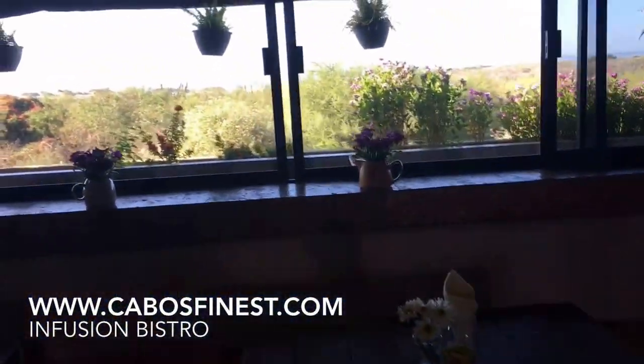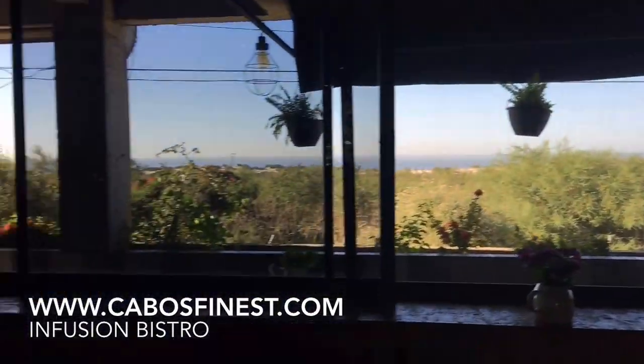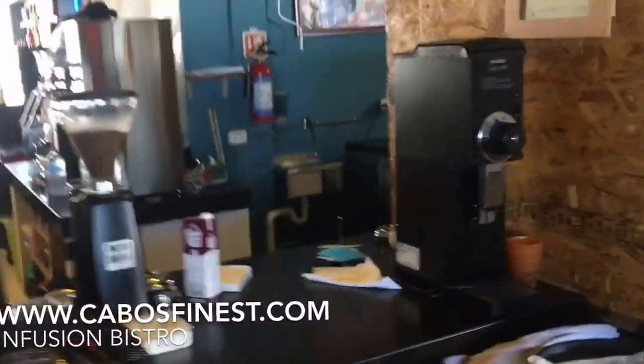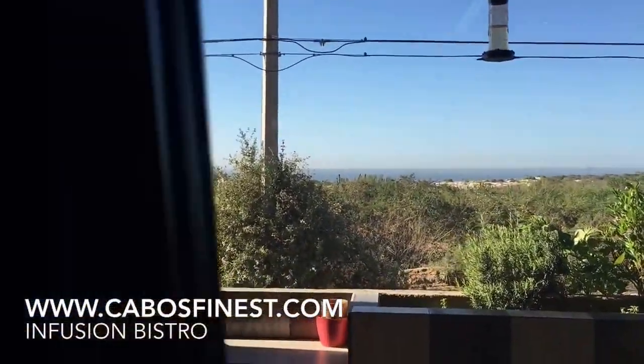Good seating. And a surprisingly awesome view of the ocean. You can see the arch in the distance. They also have barbecue in the back. Some outside seating as well.